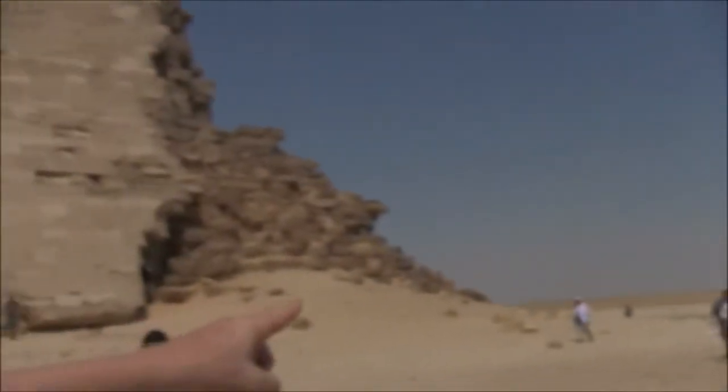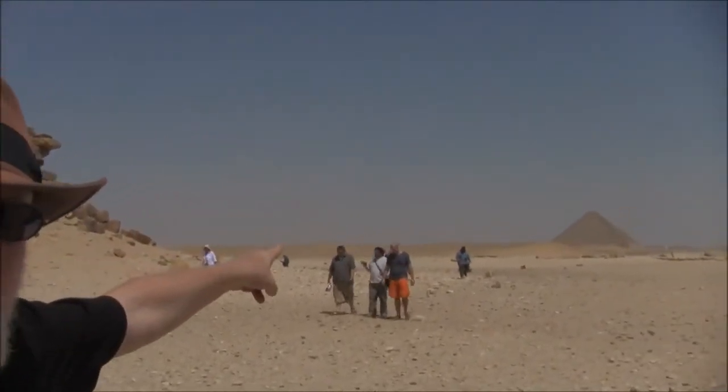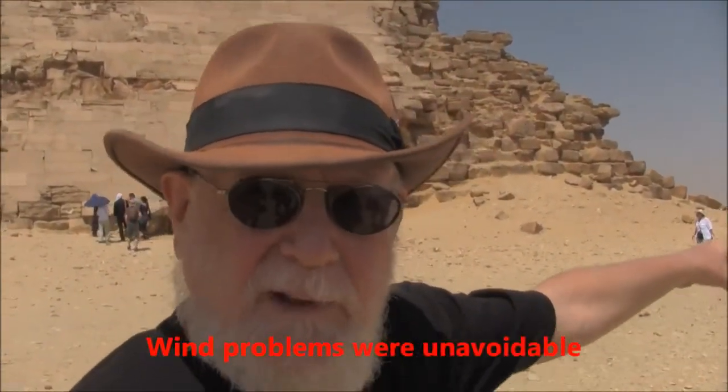That this was an active living site. Where you're pointing, where you're actually filming now, you can see sand dunes. There's silt in there. We have collected soil samples. There's still silt in there from ancient times. It gets zero rainfall here per year, so it's not from modern rainfall. It has to be from the ancient river.